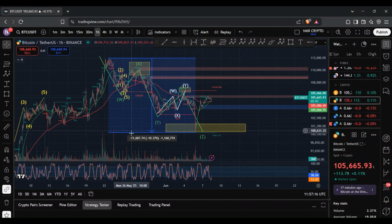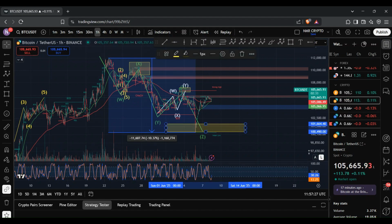So in over 2 weeks, Bitcoin has dropped by more than 10%. And during this move to the downside, I have been tracking a WXYXZ structure where I was targeting Bitcoin to reach anywhere between $100,490 to $101,664. And this region is a 1 to 1.226 retracement of this wave structure.